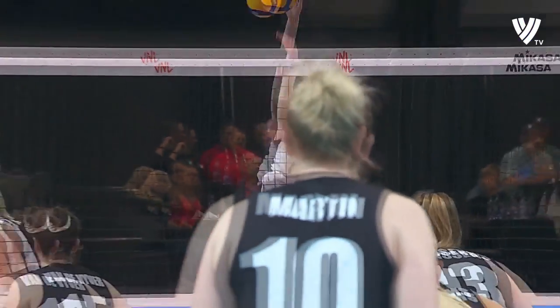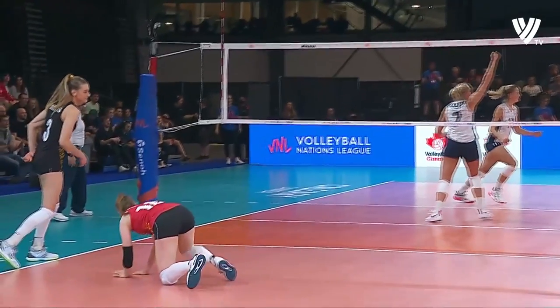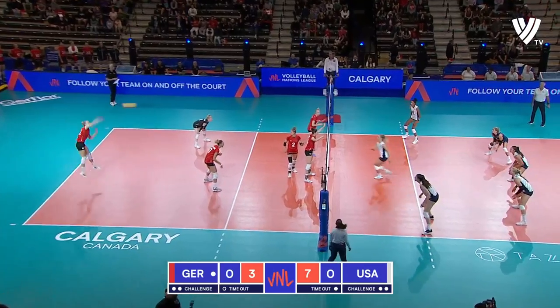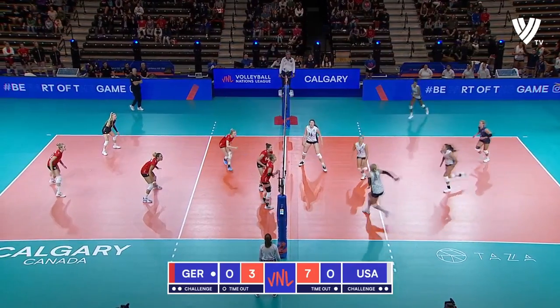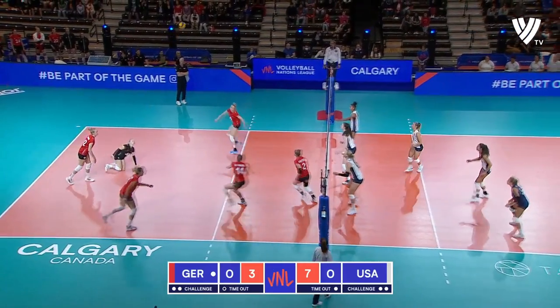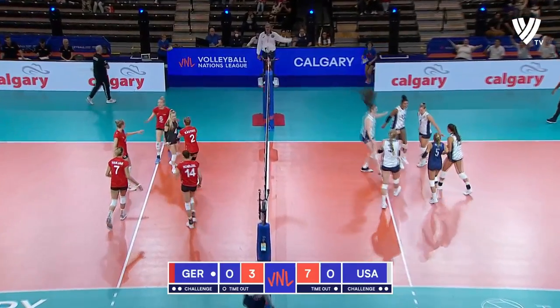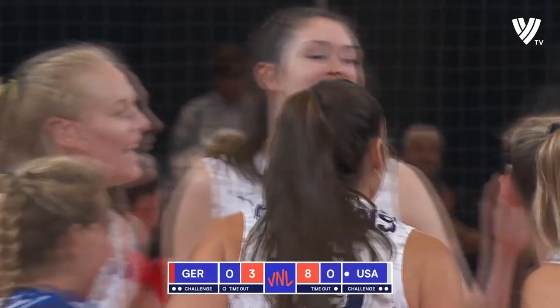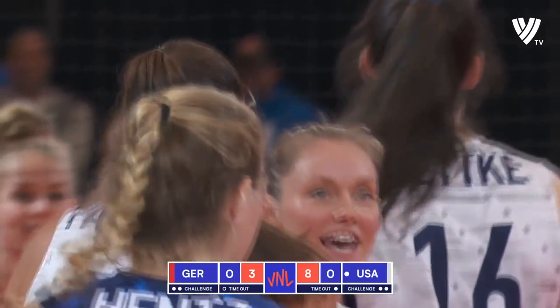Well, she attacks the seam with this line drive of a jump float serve. Herbot stepped away. Hard serve. Tough task here for USA, but Plummer gets it over. And Yanitska is blocked by Thompson. Jordan Thompson hitting a little revenge that time on Yanitska.